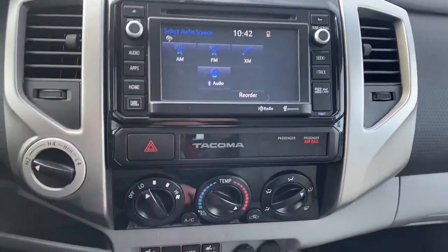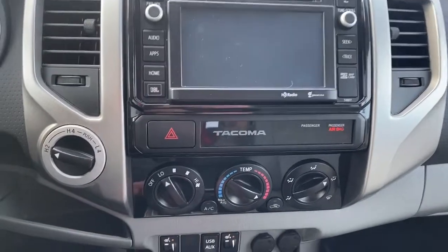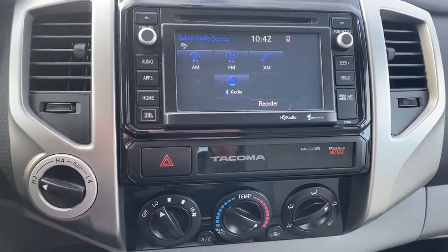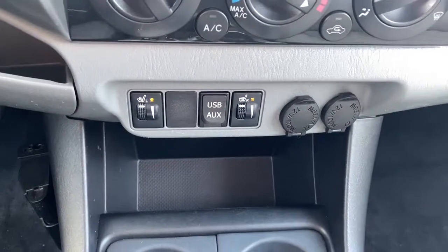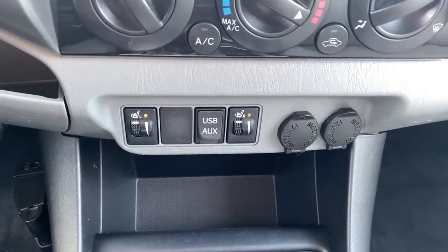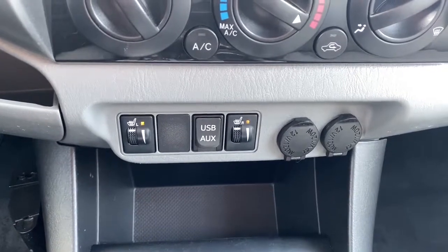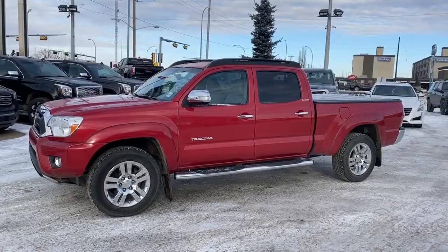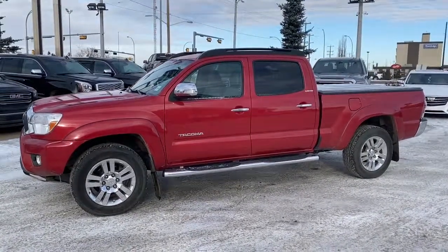On our screen, we have our backup camera, our two-wheel and four-wheel drive button, and we also have some USB and power plug-ins located down below, as well as our heated leather front seats. This truck comes with a V6 engine and 18-inch wheels.